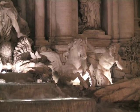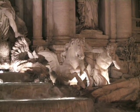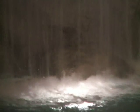I'm sure the coins we invested in the fountain were well spent, and we are therefore looking forward to visiting Rome again.